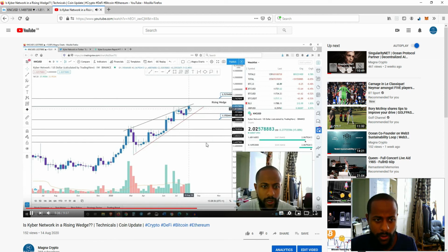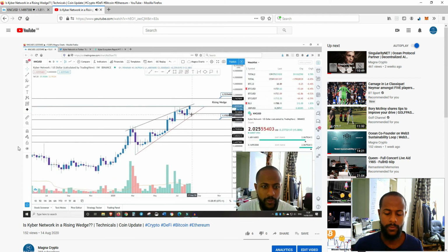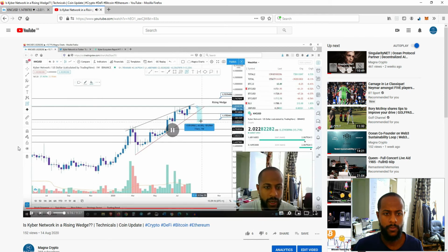But let me play this quick clip just outlining what I said, where the wedge starts to end. And the key part is that if it breaks this trend line, then we might see a short-term move to the downside. How far that's going to go, I'm not too sure. It could be simply a move to this price level, which at the moment would be a 39% drop. I mean, that's quite counter to the current momentum that we're currently experiencing, and it could be as much as that, but that's just looking very unlikely.